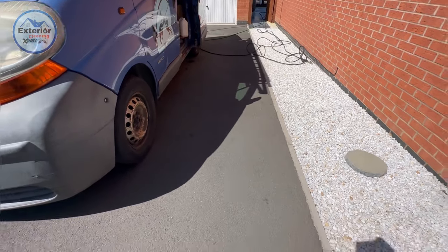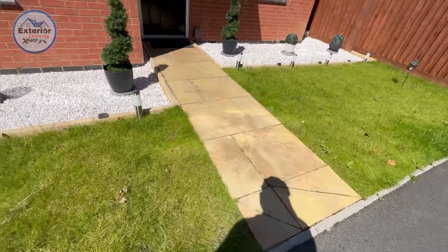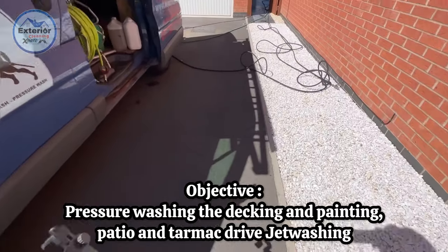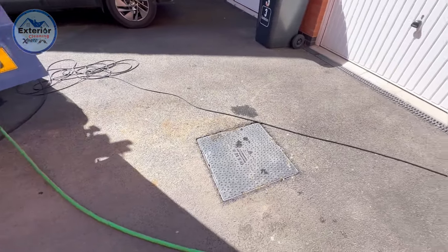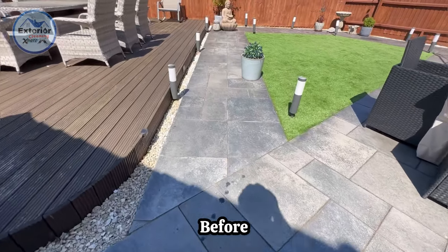Today I'm going to pressure wash this little portion of the tarmac driveway, and I have included these small slabs as well for free, honestly, because it's not much, to give them more value. I'll show you the main areas. The customer wants to jet wash this parking, and they've got a lovely patio slabs area.